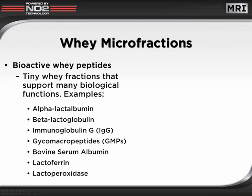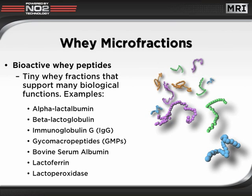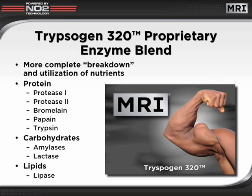As previously mentioned, whey microfractions are highly beneficial in the body. The CFM Nitro P in the HP2 nanoprotein blend delivers a potent dose of these bioactive peptides. These bioactive peptides are tiny whey fractions that support a host of biological functions to include antimicrobial and antiviral effects, iron binding and transport for efficient oxygen delivery in the body, a toxin countering effect, and the support of a strong immune system.